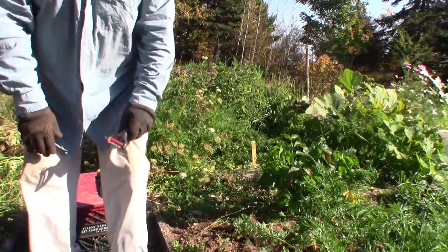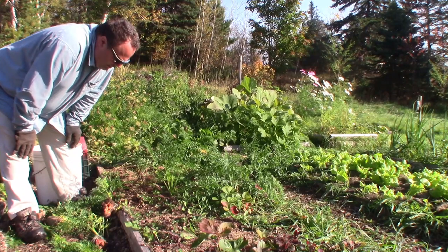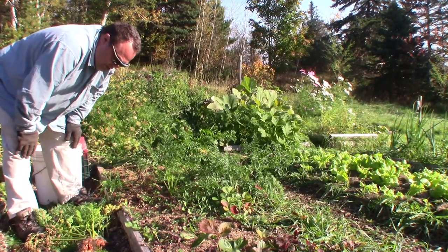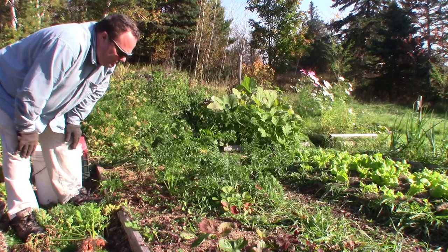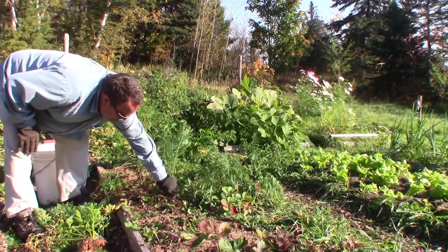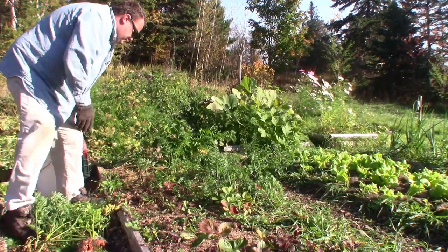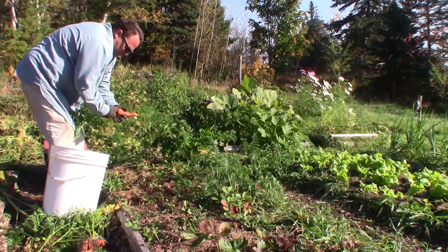Let's see. So I'll tell you what I'll do. I'll leave the camera on and I'll take up these carrots, and if there's anything special, like another rotten one, I'll lay out the rotten ones there, and any other special things I will record up close. Other than that, I'll just pull them up and take the tops off and put them in the bucket. Another split one. Perfectly fine.